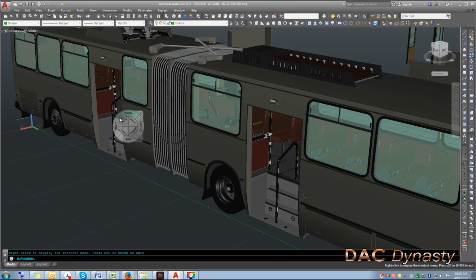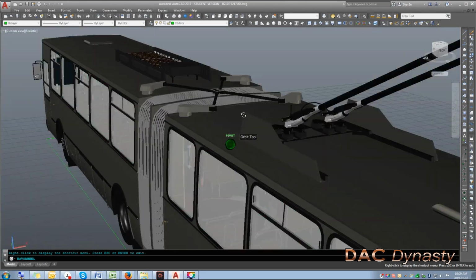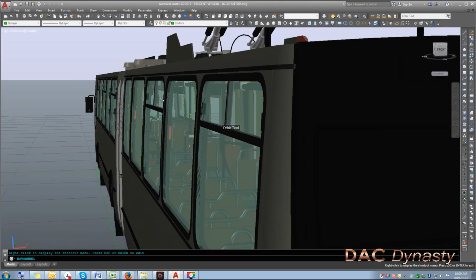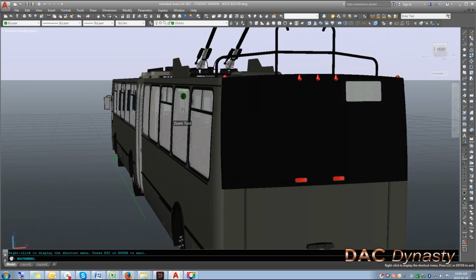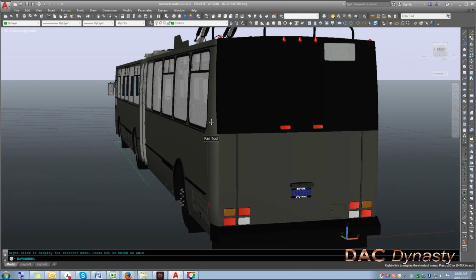Knock knock. Who's there? What are you knocking on? There's no doors. Yeah, I know. I didn't get to finish them yet. But be patient. This is the back of the bus.